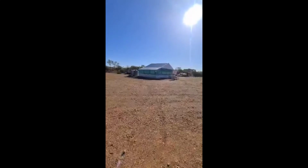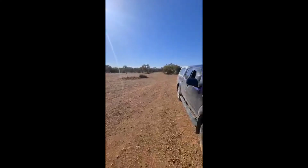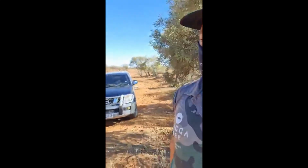This building just here is all surrounded by mesh with tables and stuff. But yeah, great little spot. There's someone over there cutting some opal. Parked just here, and yeah, I don't want to hang around here too much. I want to get into it. So I know that was quick, but I want to get going. So let's go.